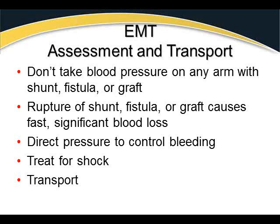So, assessment: don't take the blood pressure in any arm with a shunt, graft, or fistula, because you can cause major issues with blood flow and cause some damage to that shunt. The rupture of a shunt or fistula is going to cause a significant amount of blood loss. You may need to be ready to have somebody do nothing but hold pressure on that, and a tourniquet is not absolutely out of the question.